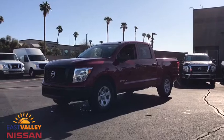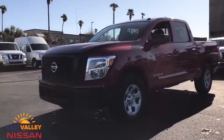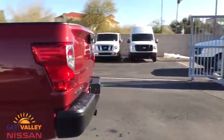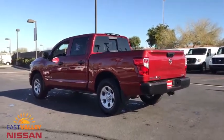You are going to love the 2019 Nissan Titan. The Titan houses the Endurance V8 engine, the largest standard truck engine in its class. But the benefits don't stop there. The massive interior cabin boasts a fold-up rear bench seat and a flat loading floor. When it comes to power and comfort, the Titan can't be beat.